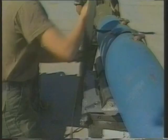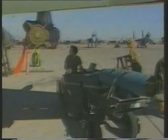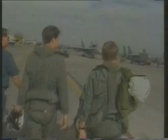Everything about Red Flag is for real. Here, live snake eyes go aboard an F-111. Ordnance consumption is considerable. Like knights in the jousting lists, the crews come out to do battle. Every crew checks ordnance, safety wires, and pins to make sure no accidents can happen.